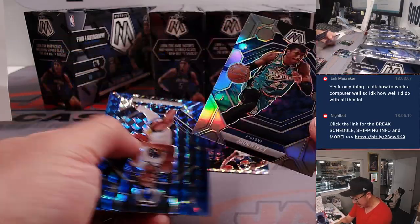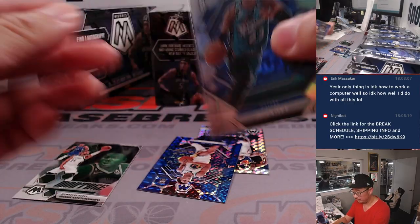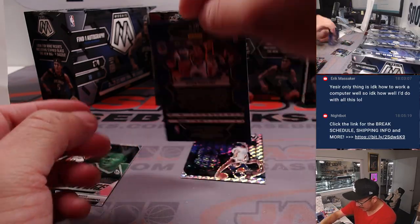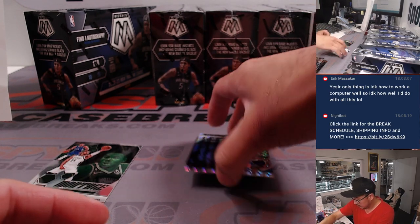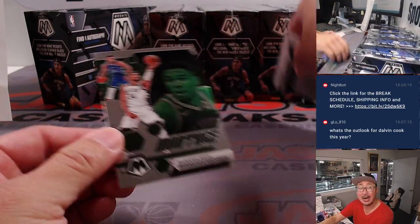And we got a nice Jaden Ivey, rookie silver. For Detroit, that's going to be for Steve H. We got a blue Ryan Rollins to 199 for Golden State. That'll be for Chris. And we've got a montage Zion and a montage Giannis.